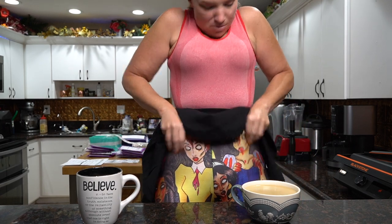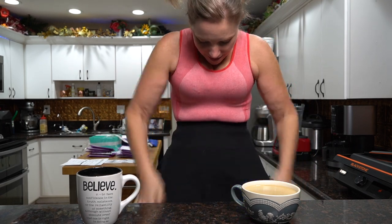This thing pulled up all the way. What's with the pants? I've got my zombie princesses on because you need tight fitting pants on when you're going to a thrift store. And I'm going to a thrift store today.